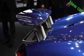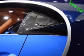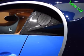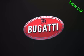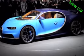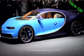Top speed for the Chiron is going to be limited at 260 miles per hour, but that's only for road travel. So expect an even faster version to eventually become available, though it may not even be street legal. Bugatti has also said that it wants to go for a new world speed record with this car, which has a speedometer that goes up to 310 miles per hour. It might not quite make it to that mark, but expect it to be very fast.